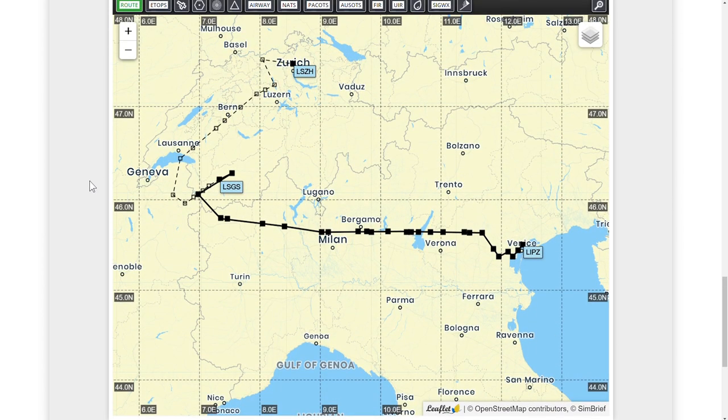And this is the route, departing Venice and going right over the top of this area.